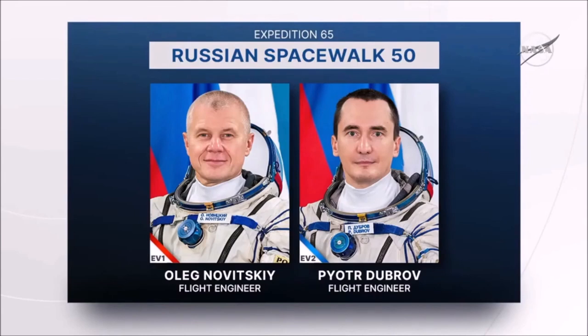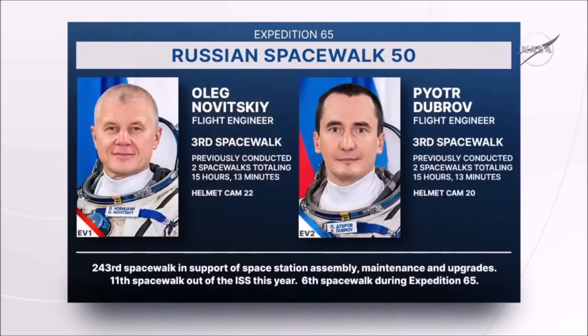But today it'll be Oleg Novitskiy again. He's going to be EV1, in the suit with red stripes on it, so he'll be easily identifiable by just looking for the stripes. And then Pyotr Dubrov will be EV2. This is the third spacewalk for each of these cosmonauts, both previously completing two together, with a total of 15 hours and 13 minutes already on their spacewalking resume.